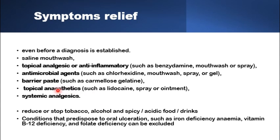And sometimes systemic analgesics or antibiotics or steroids depending on the patient's condition. It's also useful to reduce or stop any smoking, alcohol consumption, spicy or acidic food or drinks, and the conditions that generally predispose to oral ulceration, such as iron deficiency, anemia, vitamin deficiency, should also be excluded or corrected.